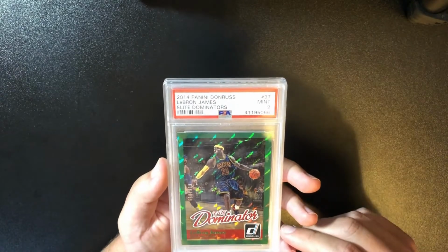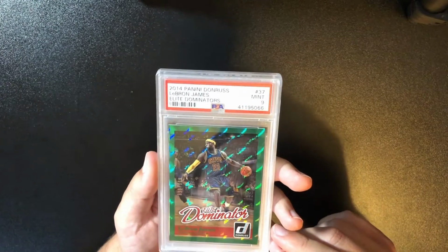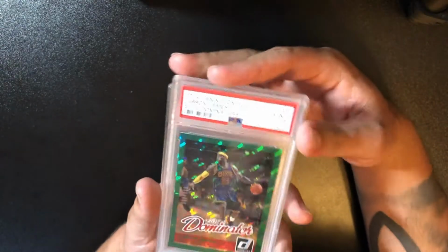And next we have another LeBron Dominator PSA 9. Again, just really like these Dominator cards. Tough set to grade. I think I paid $45 or $50 for this, but just a cool looking card in my opinion.